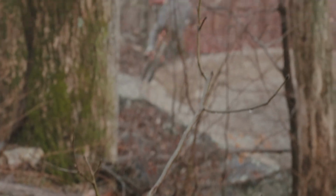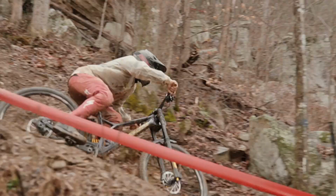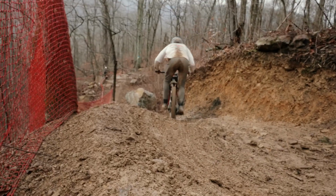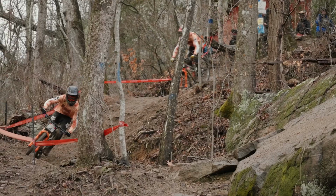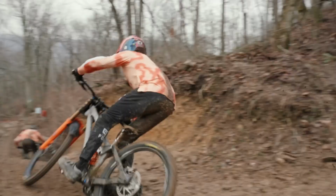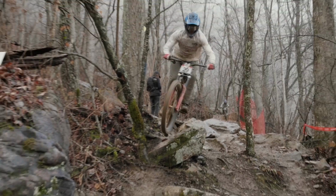Some of the key features in the middle section start with a goalpost move between a couple of trees that feed us right into a rock slab move. Coming off of the slab is actually pretty tricky. You're carrying a lot of speed entering into a pretty tight right-hand turn. This speed carries into a straightaway over a small rock garden into another technical left-hand turn.